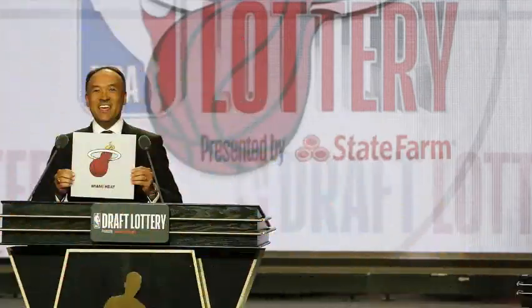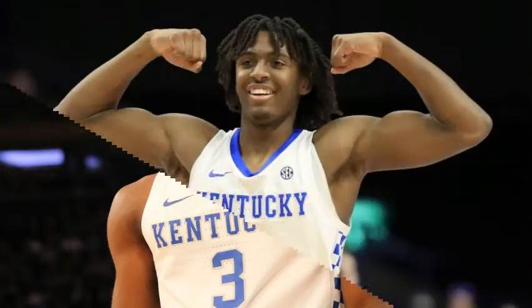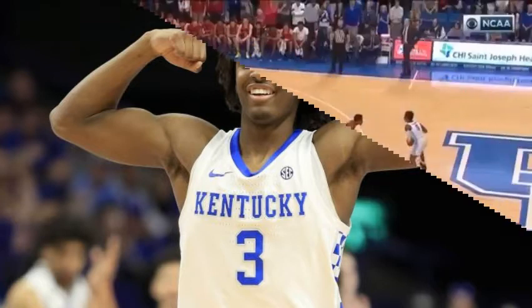With the 20th overall pick, the Miami Heat select Tyrese Maxey. Maxey is a multi-talented point guard that is quick as lightning. He will bring hustle and energy to the Heat roster.